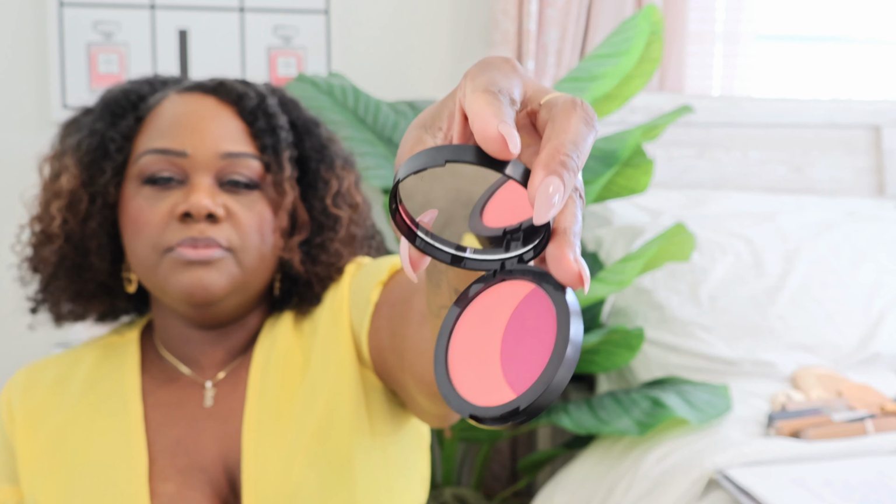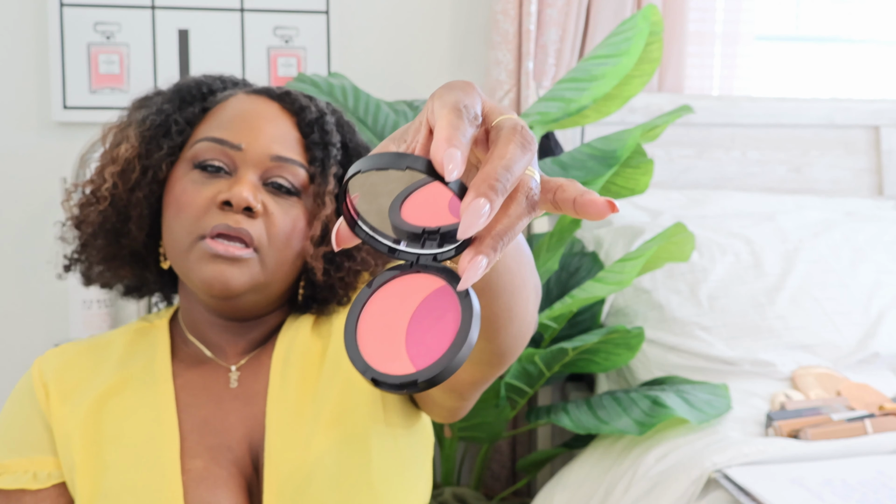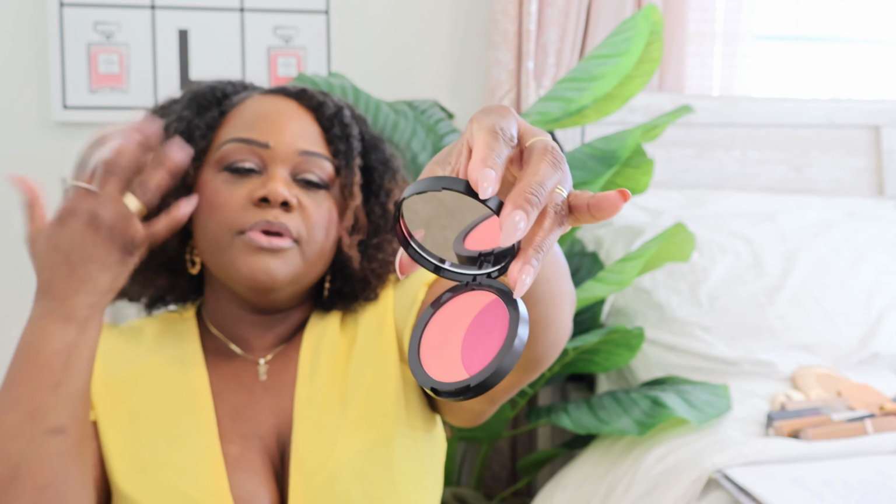And then this one right here is also Sephora brand. This is one of their duo blushes. The name of this blush is called Snapdragon. That's what Snapdragon looks like. It's so cute. I swirl it together and mix those two colors together, put it on my cheeks, and this is a pretty combo. Or you can just use each color individually. But yeah, Sephora brand, they have nice products, guys. If you have not tried the Sephora brand line, definitely give it a go.